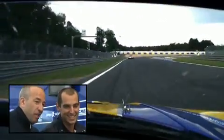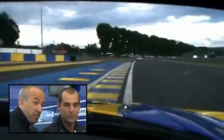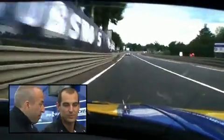And then Tête Rouge, I think one of the most important corners there is. As you can see, I'm about 50 meters behind the BMW to take a really good slipstream up to the first chicane, because the slipstreaming with the long straights is very important here, isn't it?